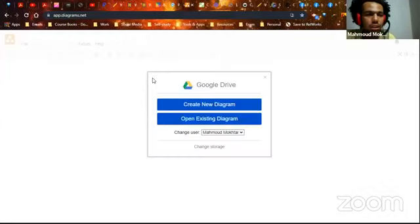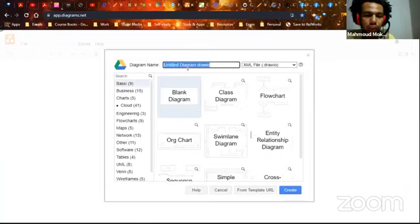The next one is diagrams. The good thing I like about it is it asks you to link it with an online cloud. So whatever you do as a group, when you give it to your students and they start cooperating together, it's saved somewhere online, so you can always refer to it. If you're going to create something, you need to name it.